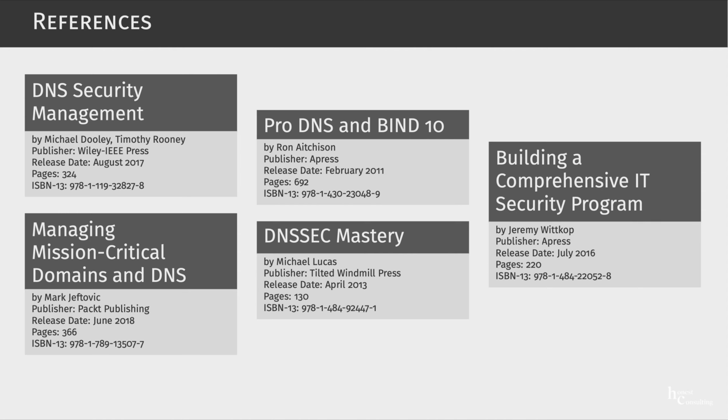From a technical point of view, this book is quite new, so there aren't that many books about DNS at all compared to other technologies out there. And this one is from 2017, which is quite up to date.